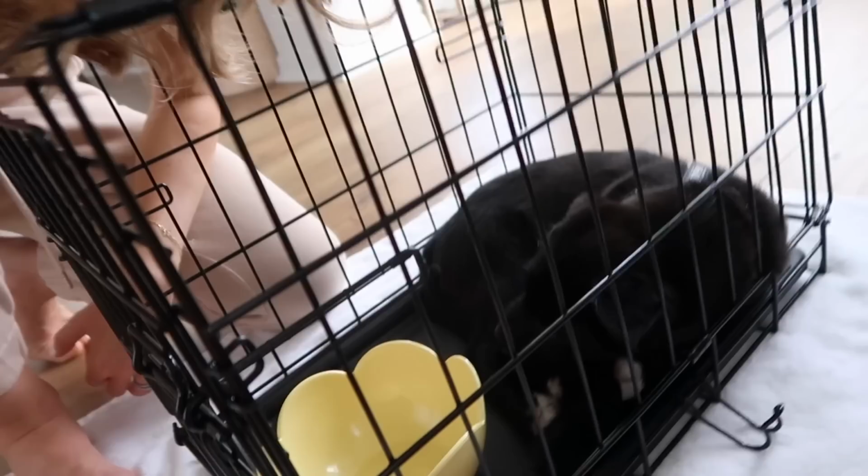My little man is sleeping in his crate, being a little angel boy. But I wanted to show you guys this list I put together, which I will add onto my website under the puppy tab, because I know firsthand it can be kind of overwhelming with a new puppy. So if you guys have a new puppy or you plan to get one, I just want this to be helpful for you.